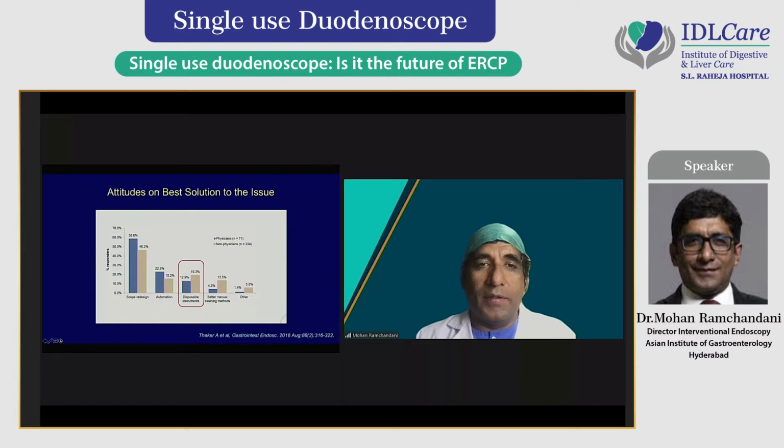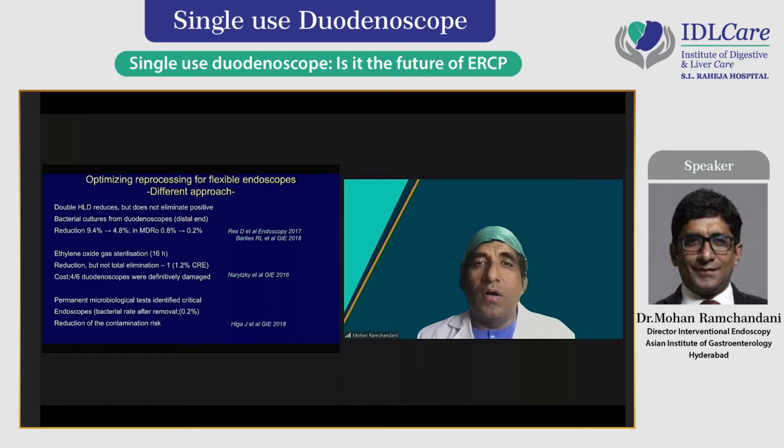What if you improve the sterilization or disinfection? If you do double high-level disinfection, it does not eliminate positive bacterial culture from the duodenoscope. At the most, you can bring it from 9.4 to 4.8%. Even if you do ethylene oxide sterilization for 16 hours, the total elimination cannot be achieved, but you may be damaging your costly duodenoscope. So the persistent microbiological agents identified in critical endoscopes are still very, very high. So improving the sterilization method is not going to help.